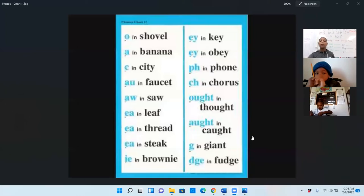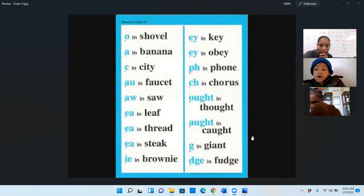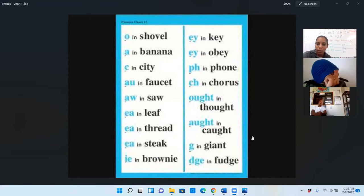All right, let's go over chart 11 together. O says in shovel. A says in banana. C says in city. AU says in faucet. AW says in saw. EA says in leaf. EA says in thread. Sorry, I always skip down in thread. EA says A in steak. IE says E in brownie.